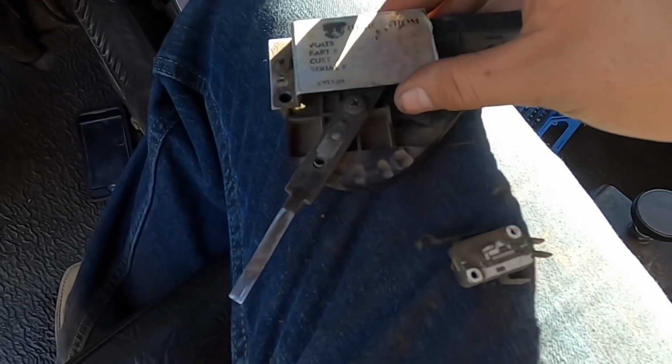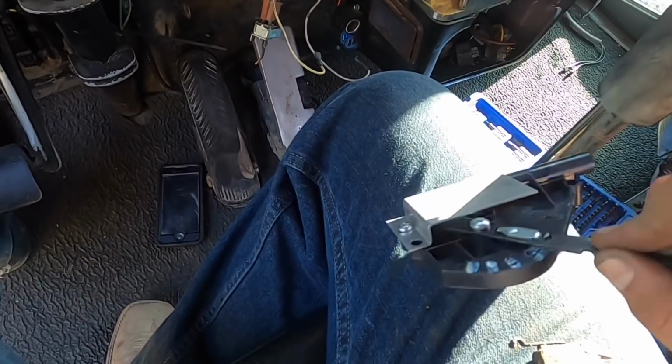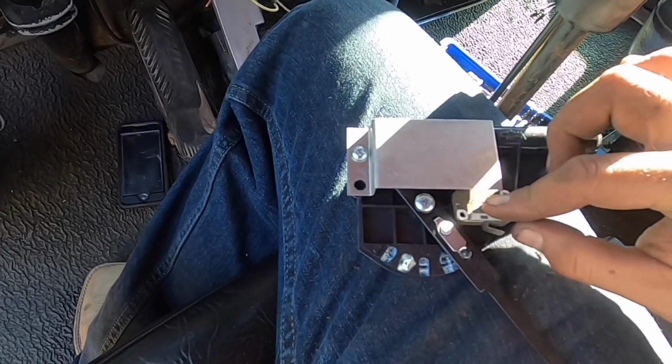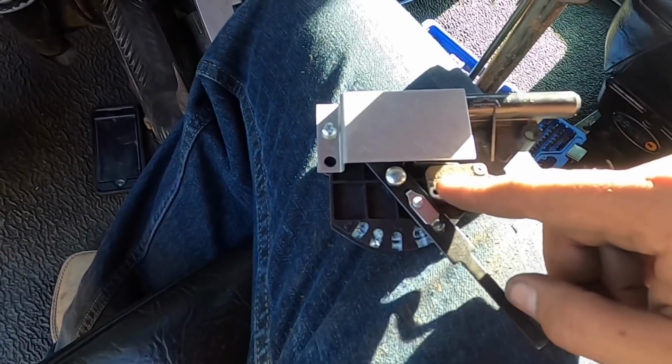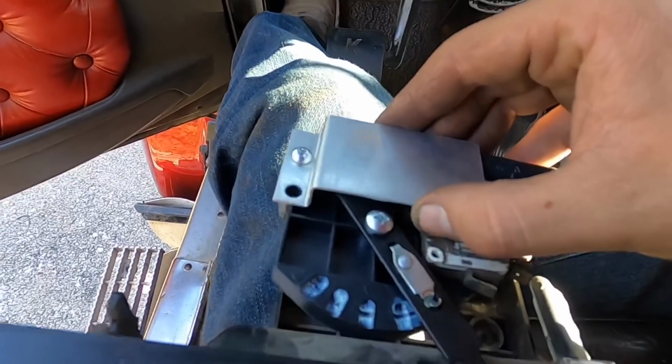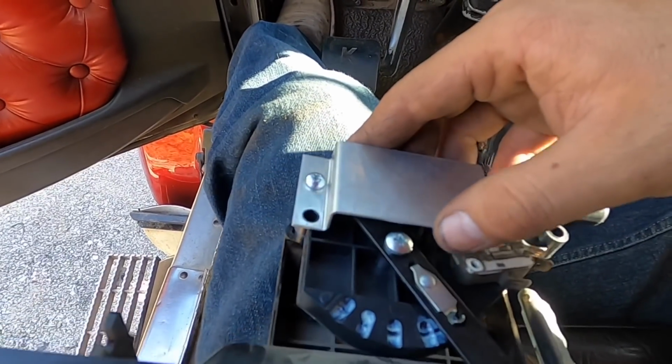So I have this taken apart. Now I can use the new part. Put this one in here with the sensor piece, put the bolts with the little nut, and then put this one in here like that, and that's pretty much it.